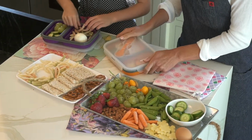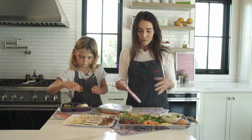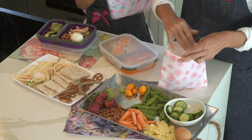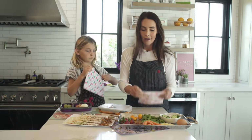All right, are you done? You're gonna pack it up? Almost, a few more. Pretzels. And then with all the leftover, I use a reusable bag, and you can just put them in and put them in the fridge, and then it's ready to go for tomorrow's lunch. Easy, quick, and healthy.